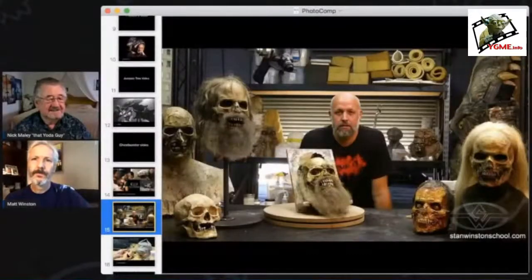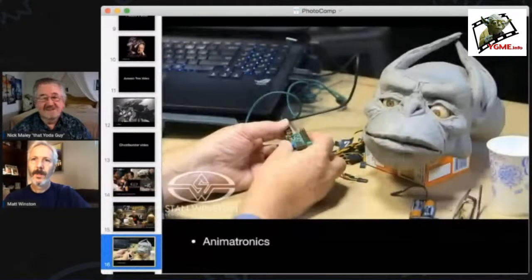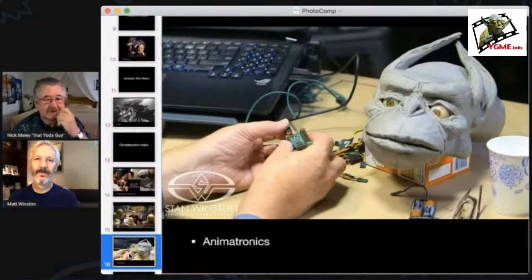Yeah, and one of the things that I liked when I was looking at this, I mean, this looks kind of complicated because you're dealing with stuff about electronics and animatronics through servos and other things.